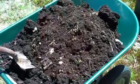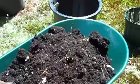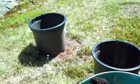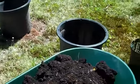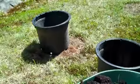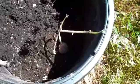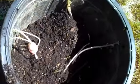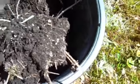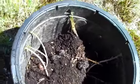Well, as dark and rich as this compost looks, it should make very happy potatoes. I'm going to put them in 2 large black pots. I think trees came in them years ago, but I've planted many different things in them in the summertime. Put a layer of compost in the bottom, and now I'm just going to cover the potatoes with some more of the compost. And I'll keep burying them up to, I don't know, the top 2 or 3 inches of those stems.